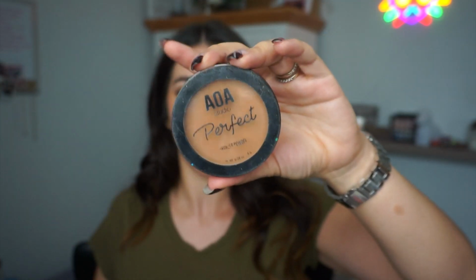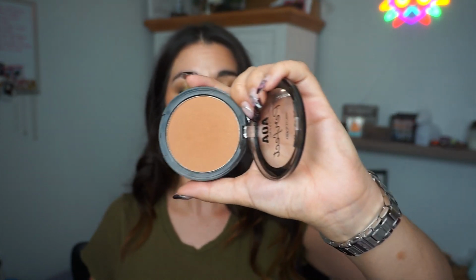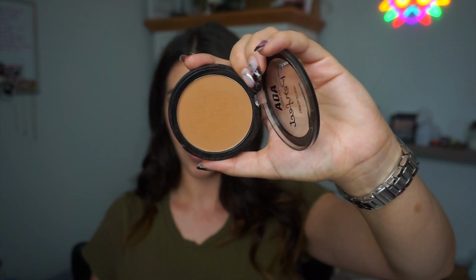Bronzers, next, I have used 2 within the past month. I have used my absolute favorite currently. This is the AOA Studios Perfect Bronze in the shade Latte. This is a nice neutral toned, not too warm, not too cool. It's like my favorite bronzer shade anymore. Perfect, as the name would suggest.